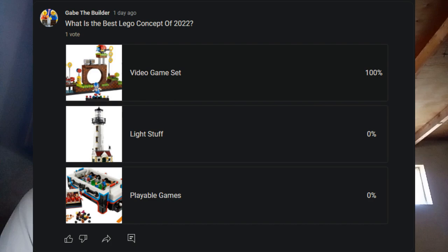Next we have the best LEGO concept of 2022. I wasn't sure how these polls were gonna work, honestly, because you can't give them joke names and you know, I need to try to explain it in under 14 letters. But what I got was the best video game set. That's what won, video game sets, with 100% of people agreeing. All one of those people, 100%. Very nice. I love video games. I'm something of a gamer myself. Video game sets, good.